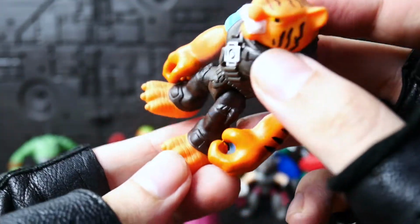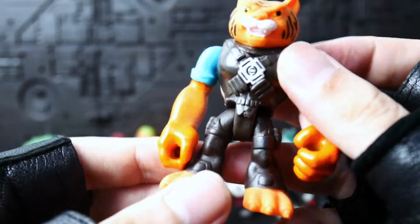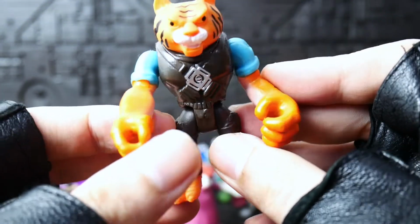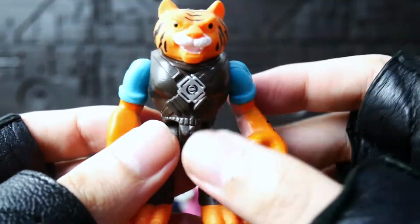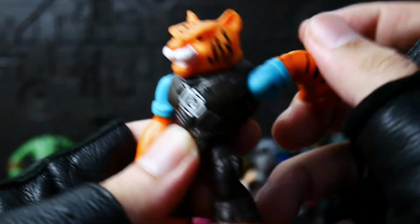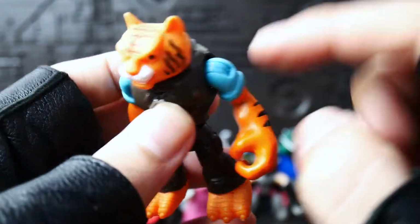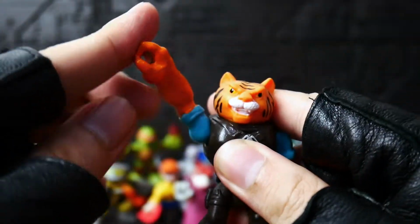Anyway, not wearing any boots or shoes, see the toe, and not wielding any weapon. Okay, so the head is on rotation. The arm as usual, rotation. This one is the normal placement. So you have the hinge.